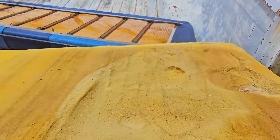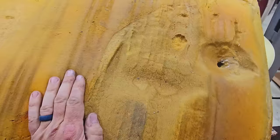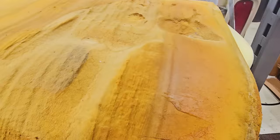You can get away with this. I've put seat covers over foam that looked similar, worse. But then you know it's there always when you're sitting on it, and it's kind of annoying and frustrating. And it'll keep eating away. This foam just gets so rotten. All right, well, let's put this to the side for now.